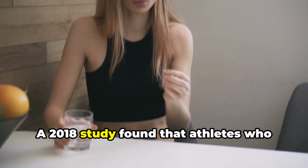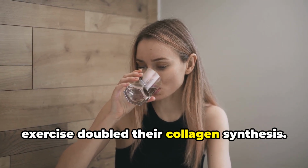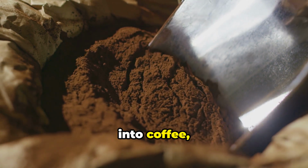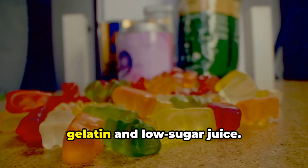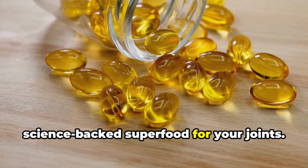A 2018 study found that athletes who consumed gelatin with vitamin C before exercise doubled their collagen synthesis. Use grass-fed beef gelatin powder, stir it into coffee, tea, or bone broth for a daily joint boost. Or make your own healthy gummies with gelatin and low-sugar juice. Gelatin is a time-tested, science-backed superfood for your joints.